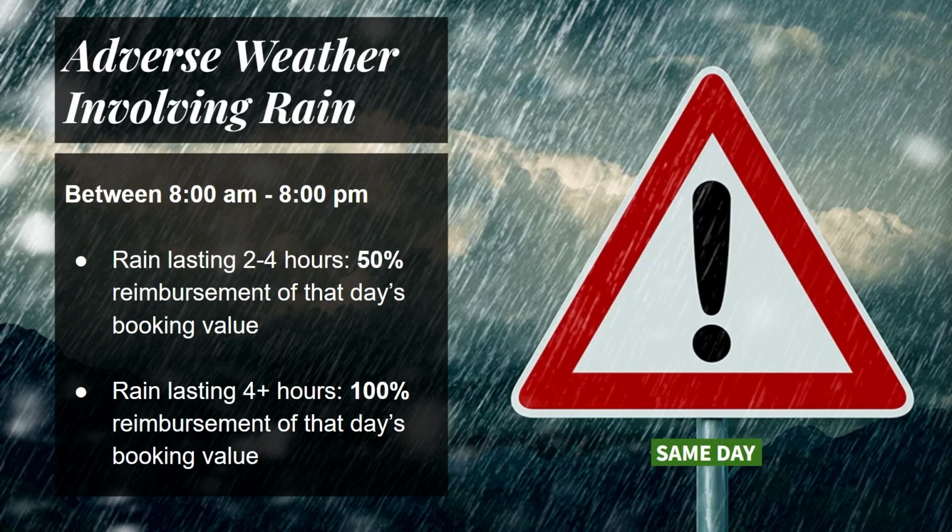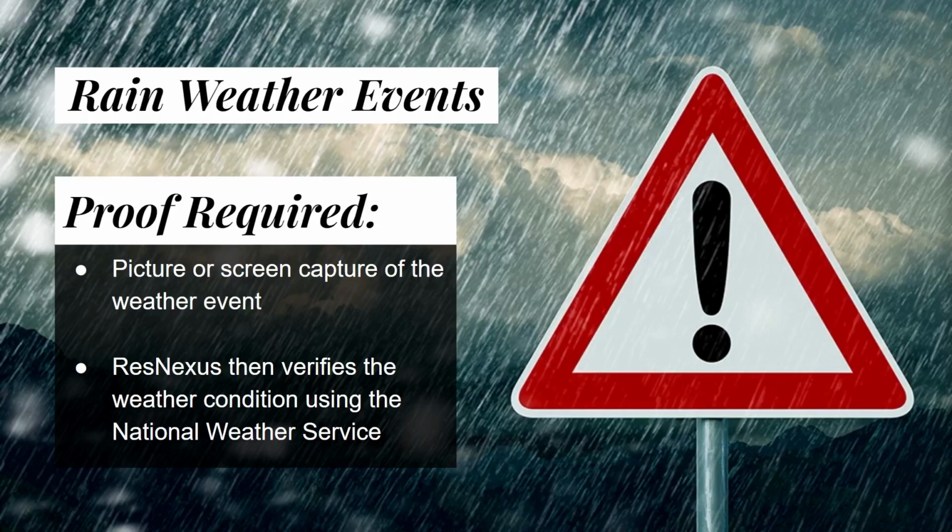So basically, this really helps out if you have people coming to stay to your property specifically for outdoor activities that would be ruined by rain. So now they're able to be reimbursed for that. And the proof required for this is pretty straightforward. The guest just has to supply a picture or screenshot of rain at their destination. There can also be signs of rain, including wet structures, ground, etc. ResNexus then verifies the weather event using data from the National Weather Service.